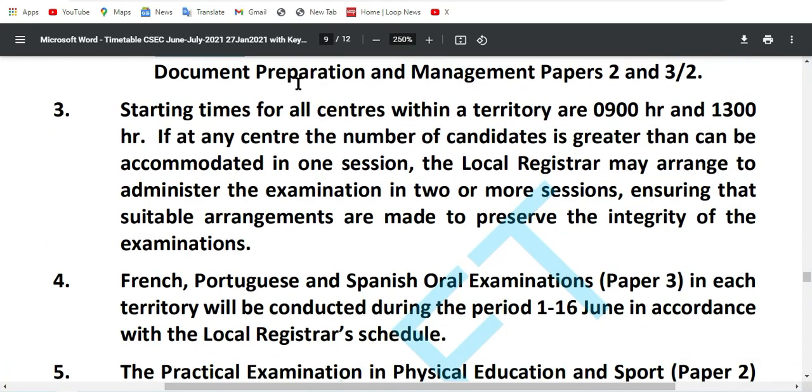for the evening exam. If at any center the number of candidates is greater than can be accommodated in one session, the local registry may arrange to administer the examination in two or more sessions, ensuring that suitable arrangements are made to preserve the integrity of the examination. So don't be panicked if you were supposed to go to the exam and there's more persons than room and chairs, that will be taken care of by the local offices.